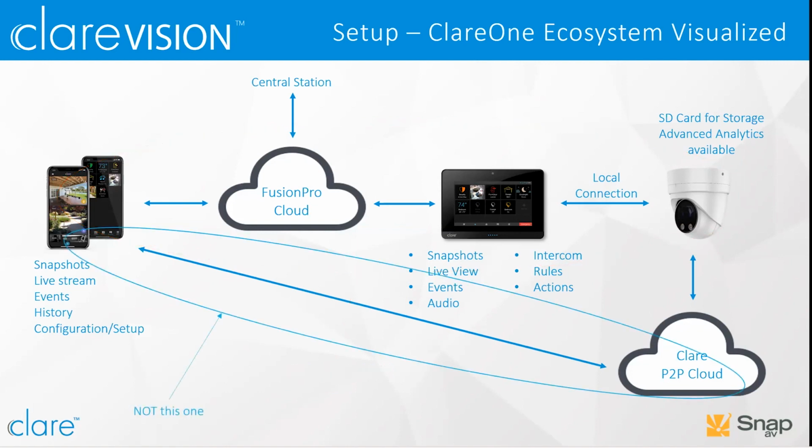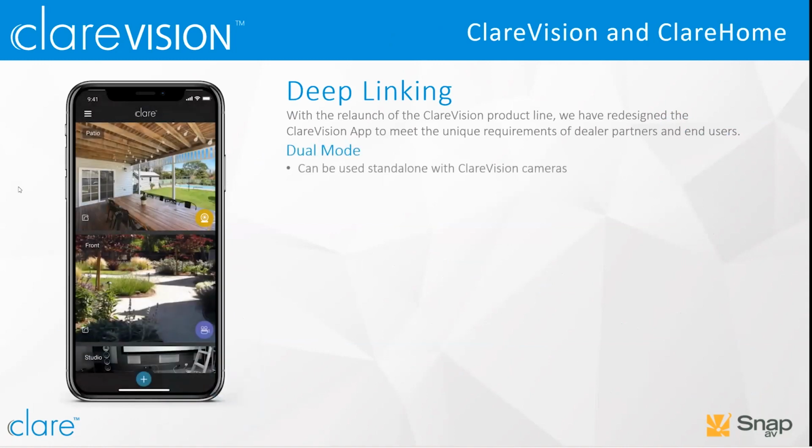We did not create this link. That's what we did a little while ago. By you simply creating these two connections and bringing it into the mobile applications, they will automatically discover one another and deep link between the two apps. I'll show you that here, if I'm getting ahead of myself.